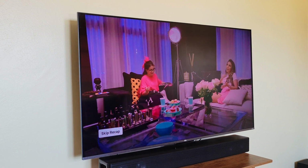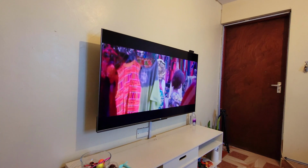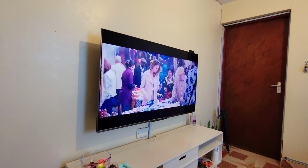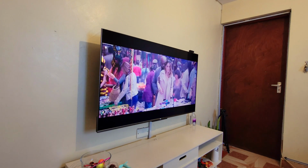This means that the TCL C745 can get really dark. The darks will appear extra dark on this television compared to the TCL C735, which lacks this feature. In one of my previous videos regarding the TCL C735, I told you guys that television was almost perfect, but the only thing it lacked was the full array local dimming zones. So this doesn't mean that the TCL C735 is a lesser appealing television when compared to the TCL C745, but for a keen eye, you're going to notice a very big difference when looking at darker pictures.